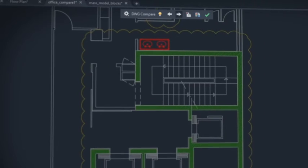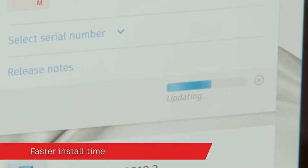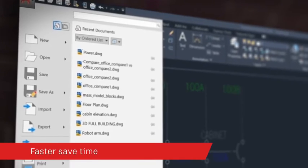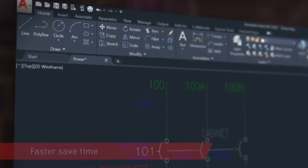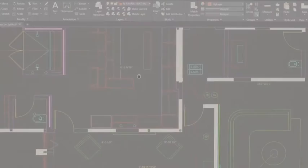We've heard that installation is time-consuming. This year we've cut install time in half for solid-state hard drives. And we've made each time you save your work 1 whole second faster. What does this mean? In just 1 year, all AutoCAD users would save 80 work years collectively. That's the power of 1 second.